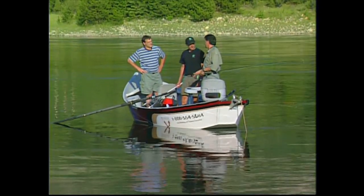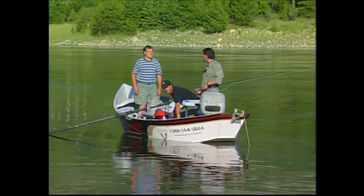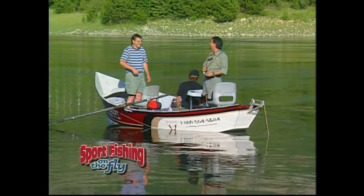Nice to catch a fish that size. That was great. Stay tuned. For sure. We'll be right back with some more black ants on the Columbia. Yeah, give me my fly back. No way. It's mine now.